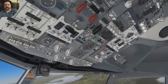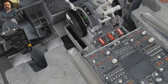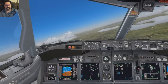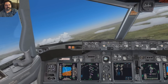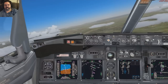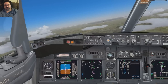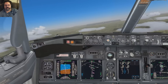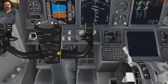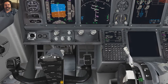And I'll set cabin. Cabin crew seats for the arrival. Tower 120.5. There's our barometer, set 1031. Approach checklist, altimeter set 1031, approach checklist complete.